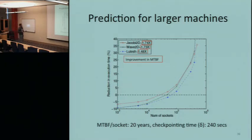For these plots, we used a mean time to failure per socket of 20 years and a checkpointing time of 240 seconds. Based on these constants, our scheme starts to give benefits after 50,000 sockets. And at the predicted exascale level of 200,000 sockets, our scheme can reduce the execution time by 35%.